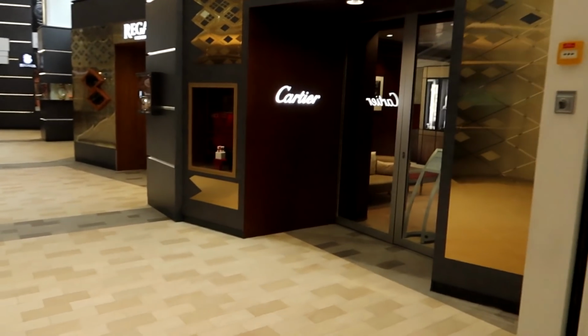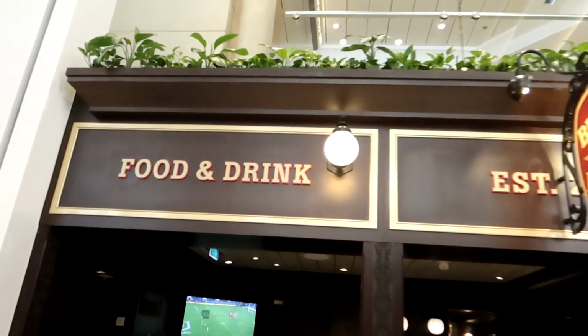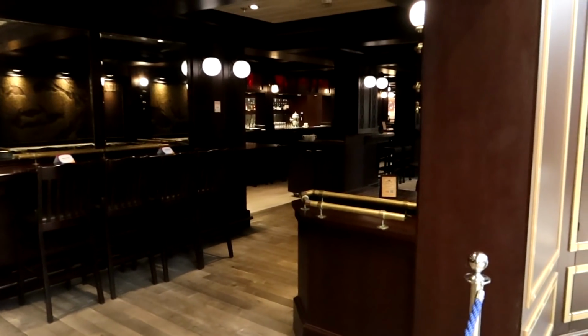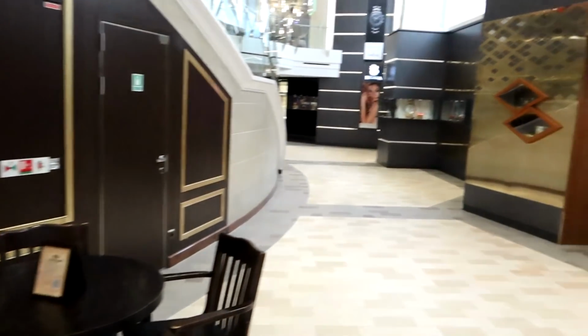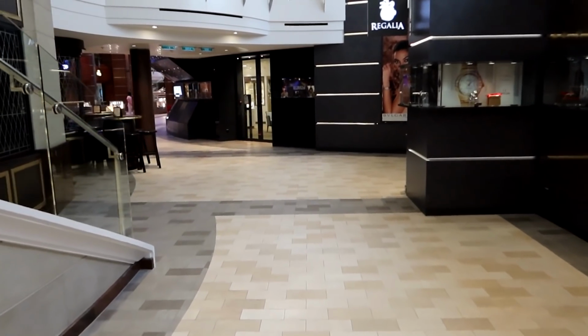So here we've got Cartier, if you want to really treat the wife. Straight across from Cartier we've got what they call the Brass and Bock pub. Had a nice old fashioned in there for those of you who like a bit of whiskey. A lovely old fashioned when we first arrived. Fine watch shops. See, a little bit for everybody, that's what we like.